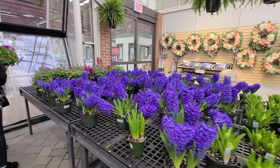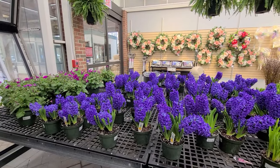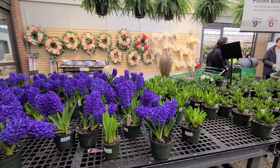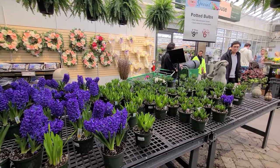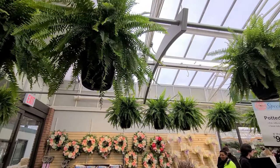It's beautiful over there. Purple. This is spring flowers. There's a corn up here.